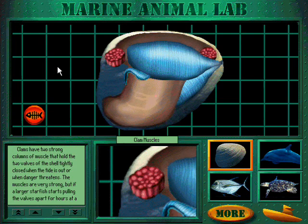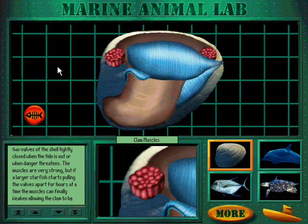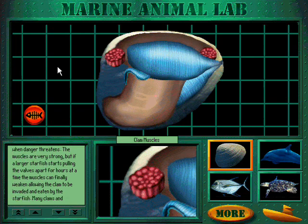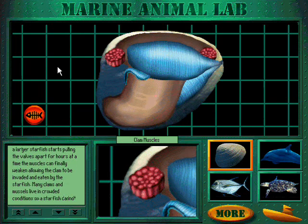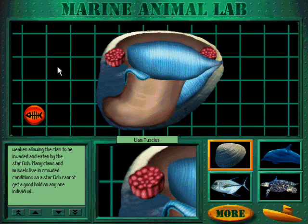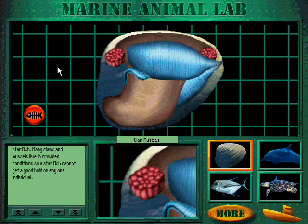Adductor muscle. Clams have two strong columns of muscle that hold the two valves of the shell tightly closed when the tide is out or when danger threatens. The muscles are very strong, but if a larger starfish starts pulling the valves apart for hours at a time, the muscles can finally weaken, allowing the clam to be invaded and eaten by the starfish. Many clams and mussels live in crowded conditions, so a starfish cannot get a good hold on any one individual.